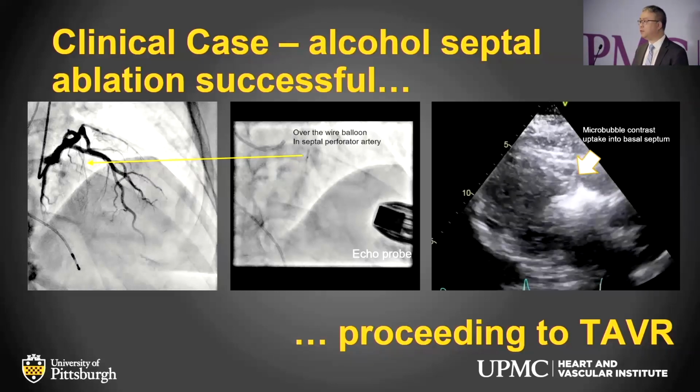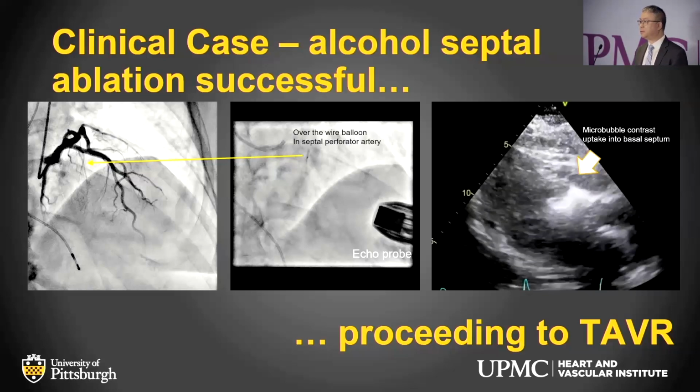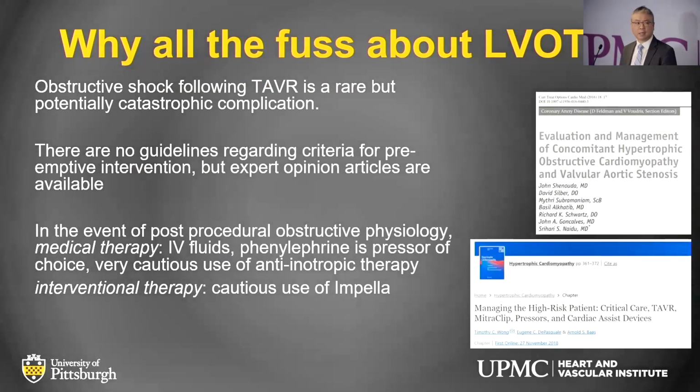And then she'll now move on to TAVR evaluation. So why all this discussion about the LVOT? It's basically focused on the potential for a rare but catastrophic complication of severe obstructive shock following the procedure. And there have been multiple case reports of morbidity and mortality in this situation.